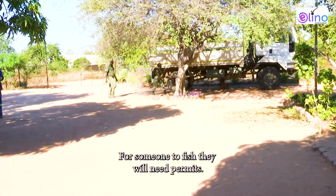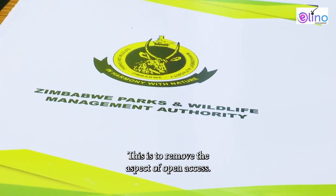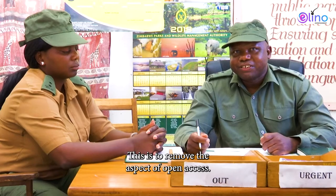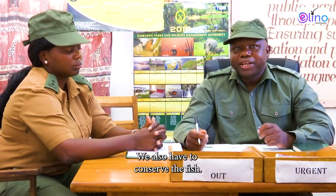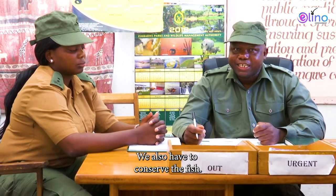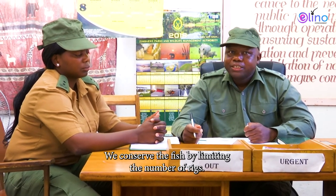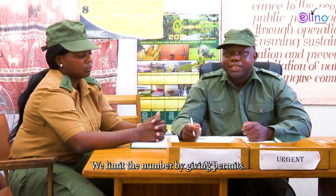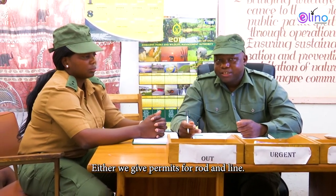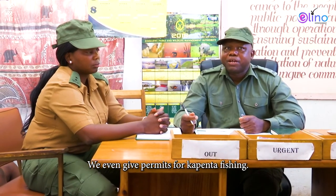For someone to go fishing, you would need a permit. This will remove the aspect of open access. And also, we have to conserve the fish which are in there. So we conserve it by limiting the number, and we limit the number by giving permits. We give permits for rod and line, we give permits for gill netting. We even give permits for Kapenta fishing.